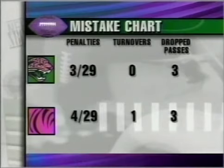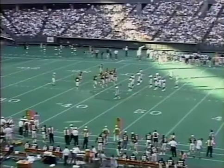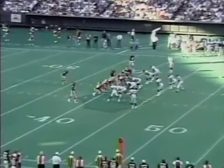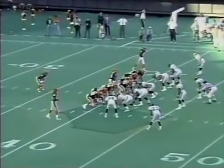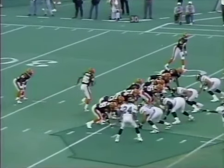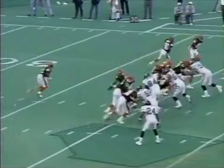And that is the key. Both coaches talked about it. It's not so much the difference in talent. Offensive center Dave Wydell of Jacksonville was telling us it's the number of mistakes that players make. And a handsome mistake chart it was.